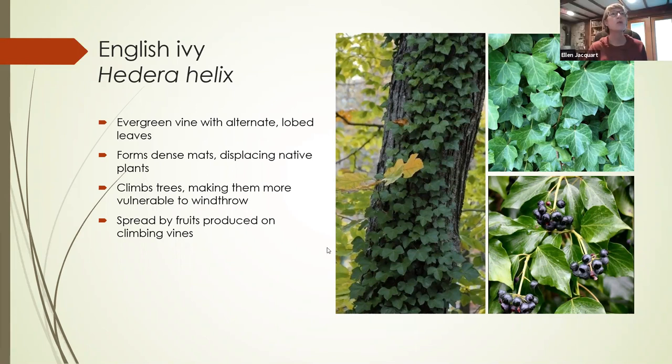All right, so English ivy, which some of you, it sounds like, are dealing with, is the second evergreen vine. It has alternate leaves instead of opposite like winter creeper, and it has that very typical lobing that everybody associates with English ivy. I think this is one you know when you see it. It also forms dense mats, which can displace native plants. It climbs trees, like winter creeper does. And when vines like this climb trees, the weight of that in the crown of the tree can make the tree more vulnerable to wind throw, which is a real concern for trees that have these growing on them.